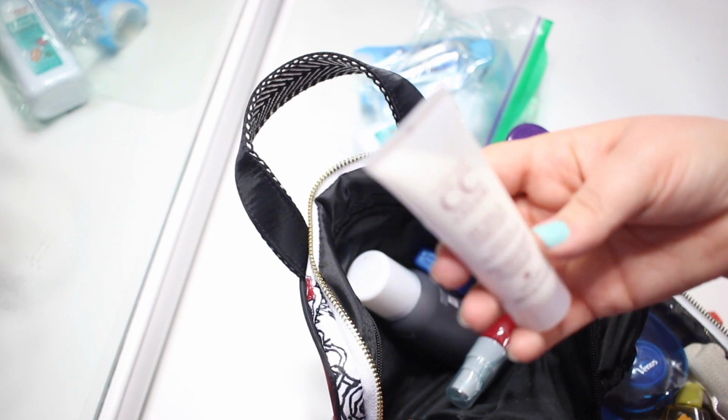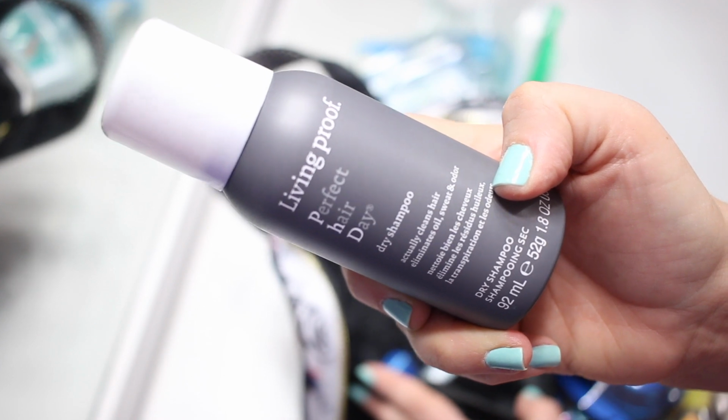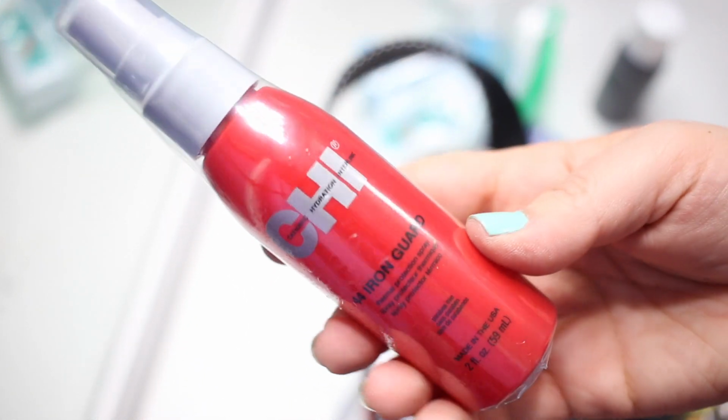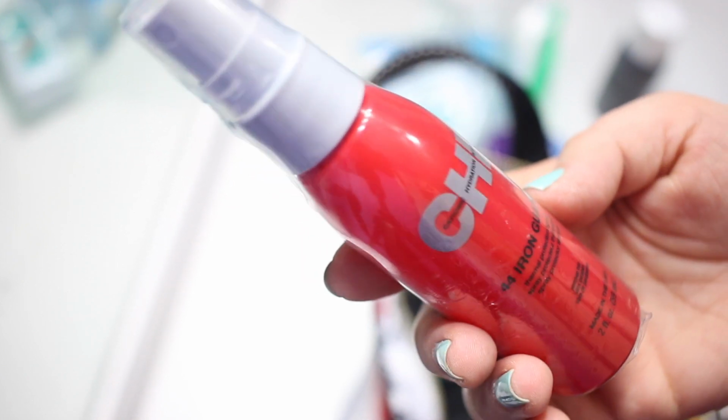Leave-in conditioner. This is the Caviar CC Cream leave-in conditioner. Dry shampoo is definitely a must. This is a Living Proof dry shampoo. I also have this heat protectant spray. This is from the brand Kai. This is the 44 Iron Guard. Got this on Amazon, have never tried it before.